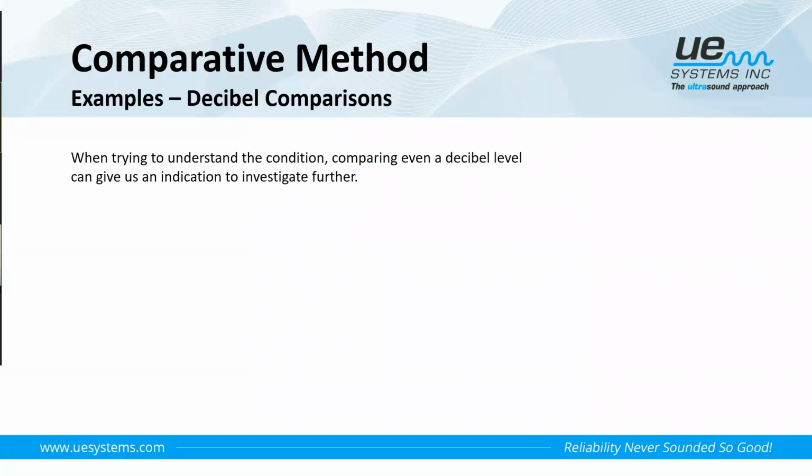So as I was saying, we're trying to understand the condition. Comparing even a decibel level can help give us an indication to investigate further or what we need to look at, because a rise in decibel level indicates a change in state. So if we have multiple assets, we can do this quite comfortably.